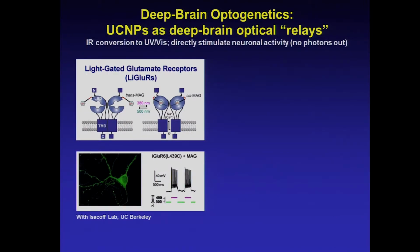So, all of that is okay, great if you want to get light in and light out, but you don't always need to get light out, right? So, we've been trying to talk people into the fact that you can use these things essentially as little nano light bulbs that can go deeper into your tissue. So we finally started up a project with Udi Issakov's lab.